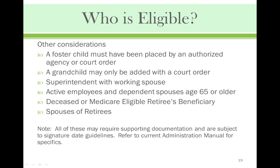There are other considerations for coverage in the Kentucky Employee Health Plan. Foster children must have been placed by an authorized agency or court order, and a grandchild can only be added with a court order. Others include superintendents with working spouses, active employees and dependent spouses age 65 or older, deceased or Medicare eligible retiree beneficiaries, and spouses of retirees. All of these may require supporting documentation, and they're subject to signature date guidelines. Refer to the Administration Manual for specifics.